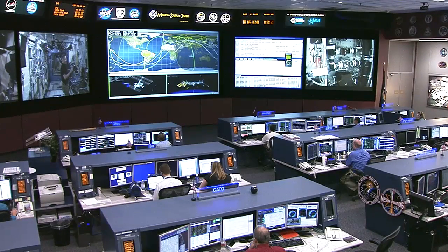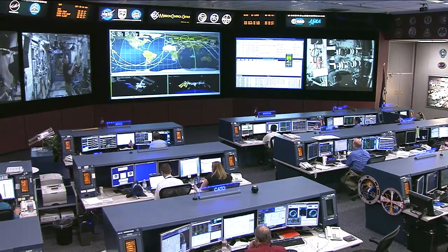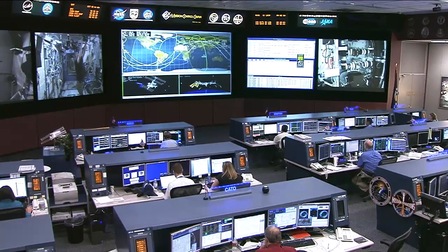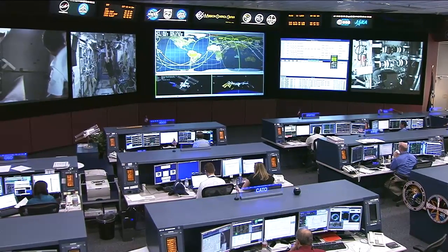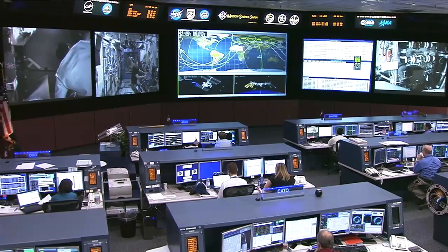This is Mission Control Houston. The team here in the International Space Station Flight Control Room is continuing to monitor systems on board the space station, and all is working well as 3 crew members work through their day on board the station, including Station Commander Mike Fossum and Flight Engineers Sergei Volkov and Satoshi Furukawa.